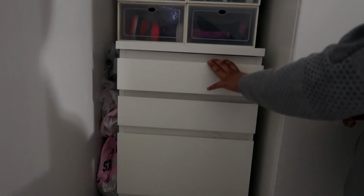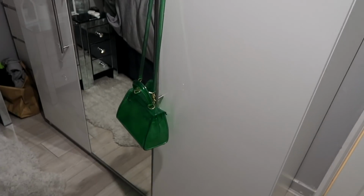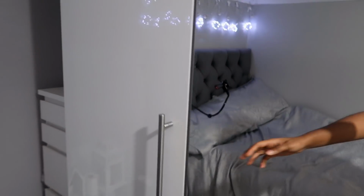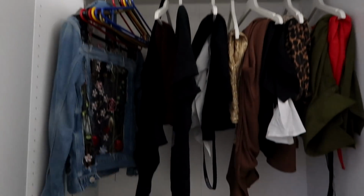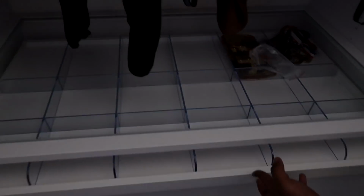I haven't fully filled them in properly, but my pants, wigs, and accessories are going to be in there. So this is my 3-door wardrobe. I've got 2 doors each side with glossy mirrors, and in the middle is a mirror, and it opens both like this. My favorite bit of my wardrobe is, she stole this idea from me. I don't care. Anyways, this is where I'm going to put my accessories, my lashes, and so on.